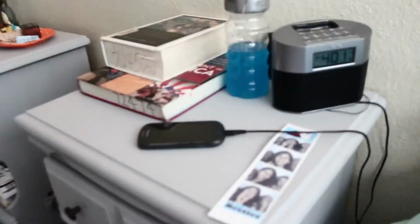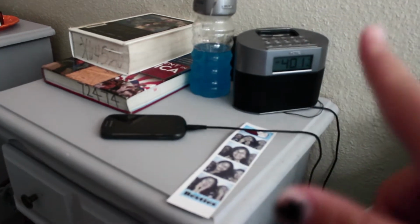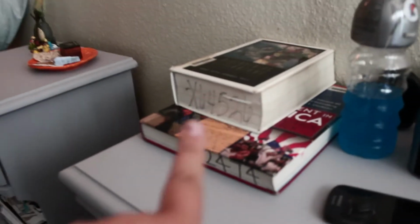And then down here, I basically just keep magazines and my hamster stuff. I have all my letters that I used to have hanging up down here because I don't know what to do with them right now, so I just kept them there. And then on top of my nightstand, I have a Gatorade because I'm drinking Gatorade. I have my clock slash alarm, my phone, which is charging, this thing from a photo booth. Yeah, it's me and my friends. And then I have my books for school.